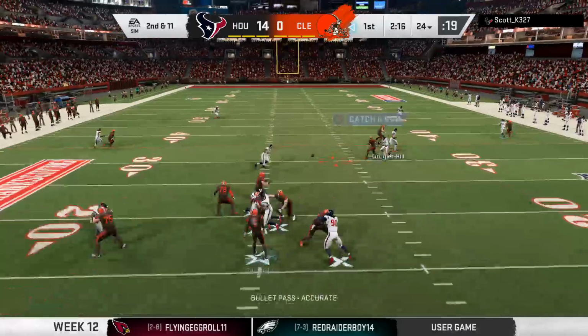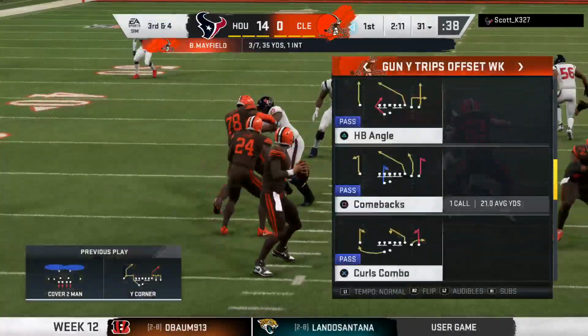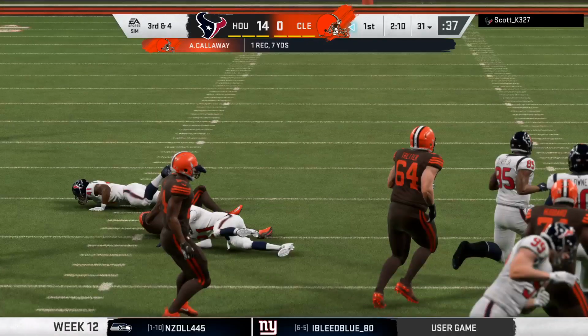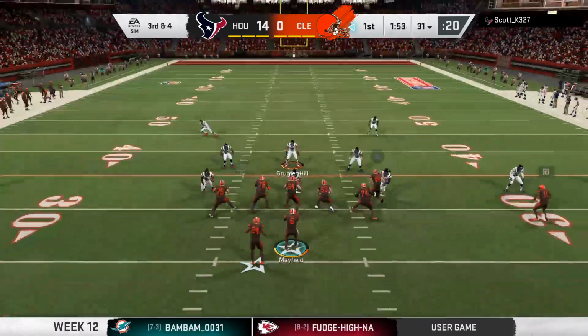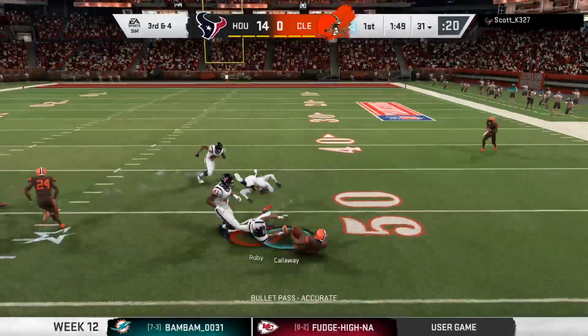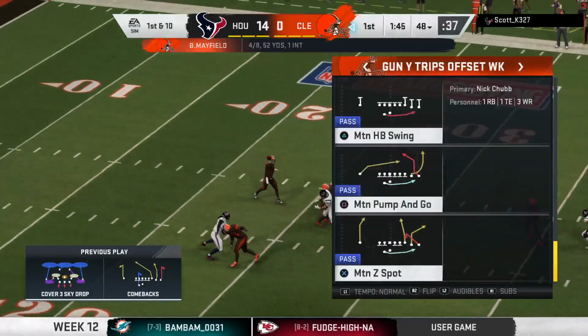On 2nd and 11 now. Mayfield. And he's got this one complete to Callaway. The reception is good for 7. It's third down. Charles, Thursday night game, I think a lot of teams probably say shrink the playbook somewhat. Is that correct? I think you're right about that, because you just don't have the amount of time that you have in a normal week to put in a full playbook. So, as you said, you shrink the playbook and pick out the plays that work best for you.